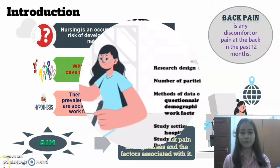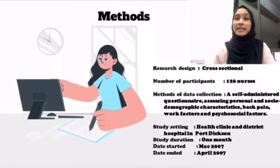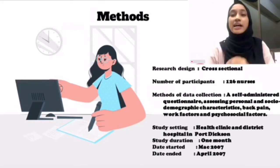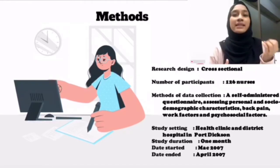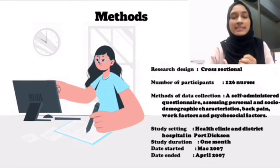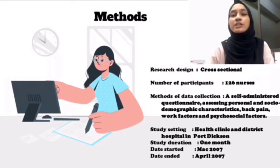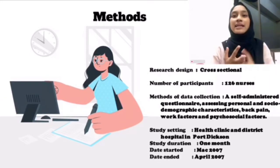Assalamualaikum and hi, my name is Turushaidah binti Muhammad Ali. Today I will explain about the method. This research uses a quantitative research method, and for data collection, it used a self-administered questionnaire, assessing personal and social demographic characteristics, back pain, work factors, and psychosocial factors.